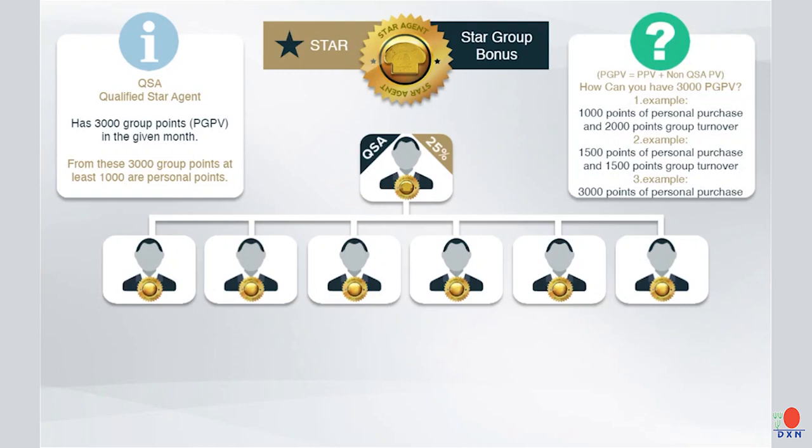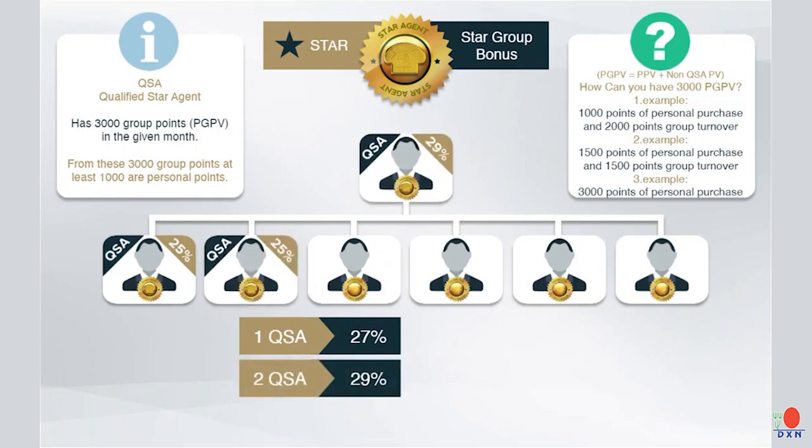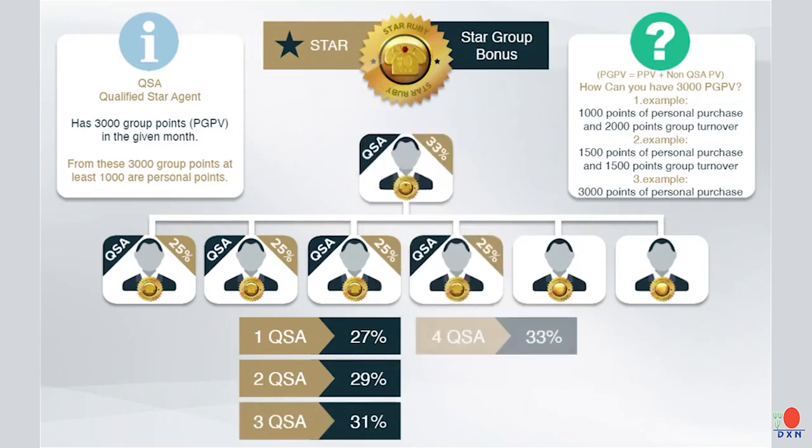Once you become a qualified star agent and you develop one qualified star agent line under you, you become eligible for 27%. When you develop two qualified star agent lines, you become eligible for 29%. With three qualified star agent lines, you become eligible for 31%, and you also become a star ruby. With four qualified star agent lines, you become eligible for 33%.